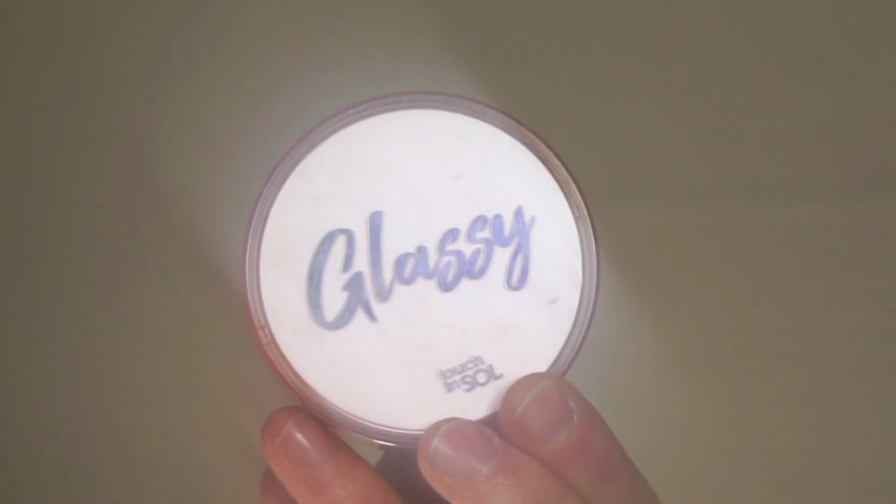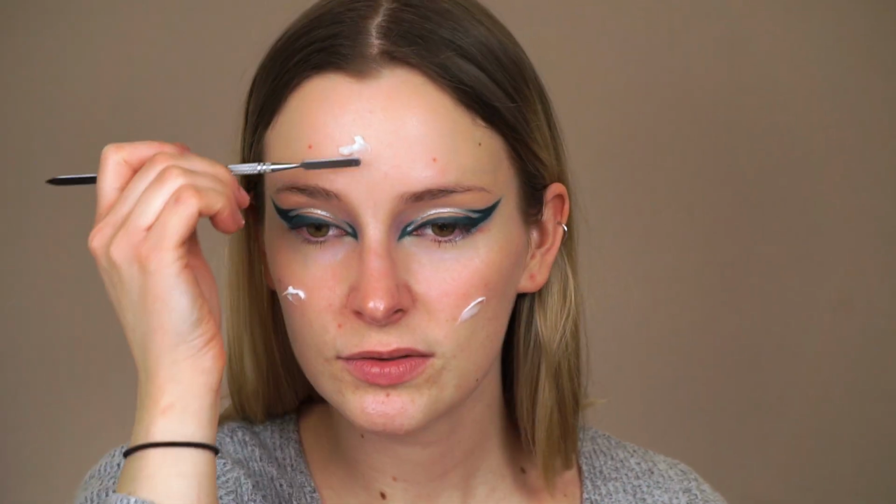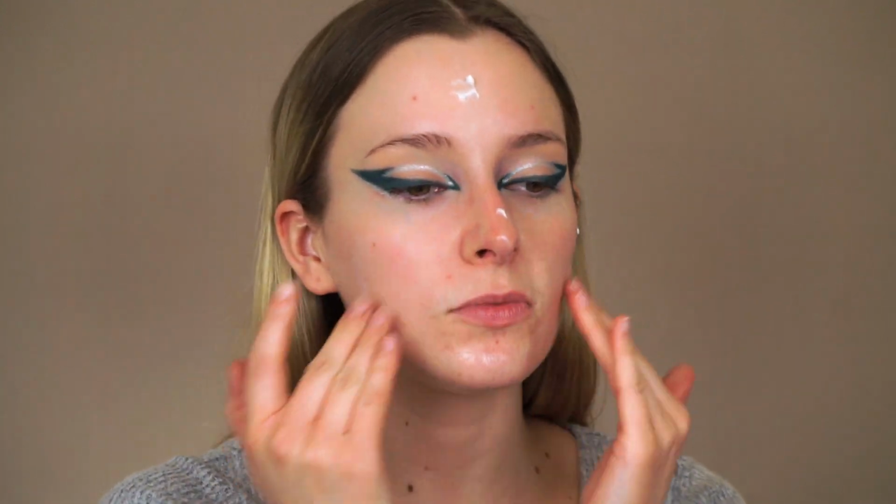I'm going to be priming my face using the Glassy Balm from Touch in Sol. I'm going to be taking a little bit of that. Oh, that was a lot. I'm just going to prime using this, and blend this into my skin using my fingers. This primer is gorgeous. It makes my skin look so shiny but healthy. It doesn't really make my skin look too oily.